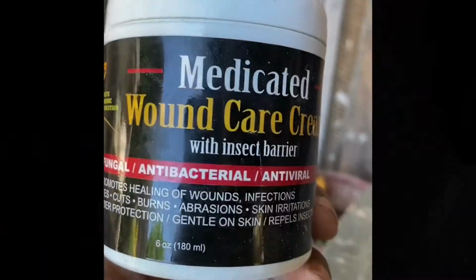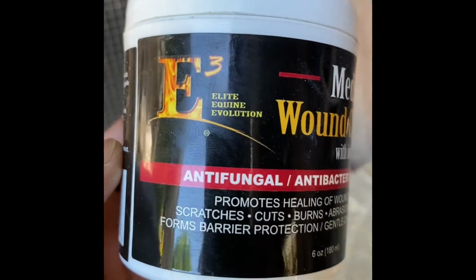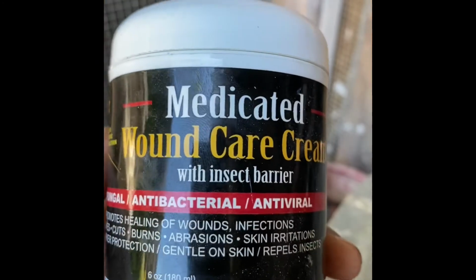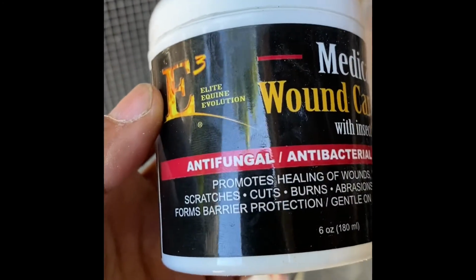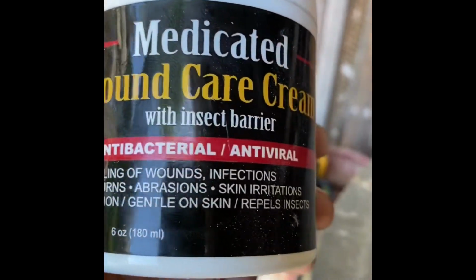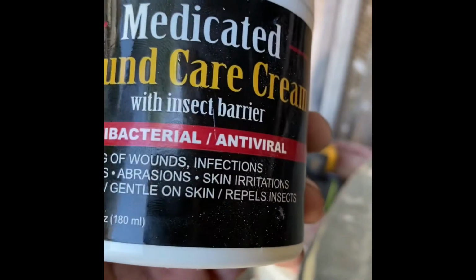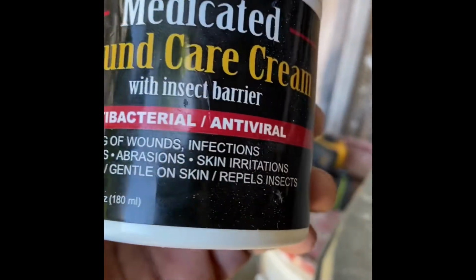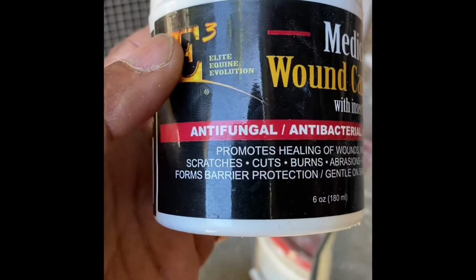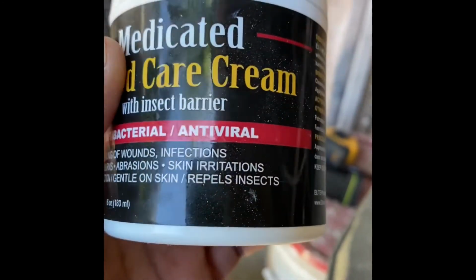This is the medicated wound care that I use in my birds. E3 Elite Equine Evolution. Medication wound care cream with insect barrier. It's an antifungal, antibacterial, antiviral. Promotes healing of wounds, infections, scratches, cuts, burns, abrasions, skin irritations. Forms barrier protection, gentle on skin, repels insects.